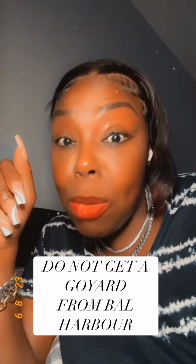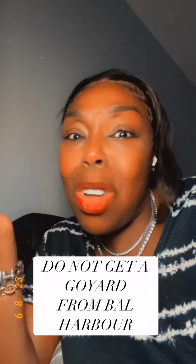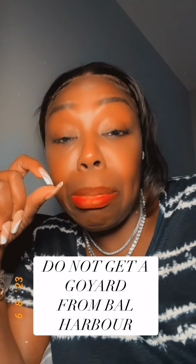Okay, guys, my review of Goyard in Bal Harbour. Never go to Bal Harbour to buy a Goyard. They don't offer you water. They don't offer you nothing. They hardly say good afternoon. It's a line because they only allow one or two customers in at a time, and they have two sales associates. That's just plain lazy. I asked for some water and they gave me some water in a Dixie cup. So ghetto.